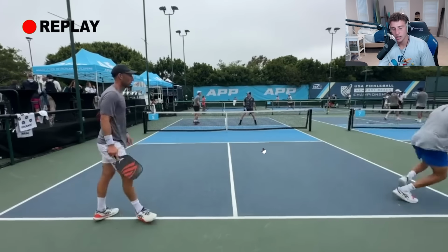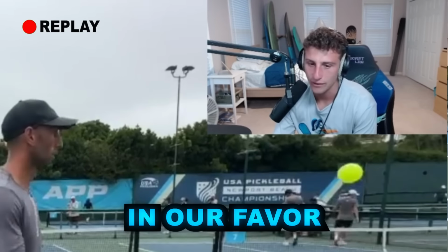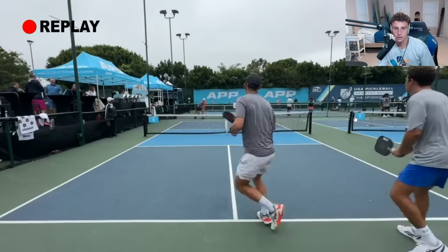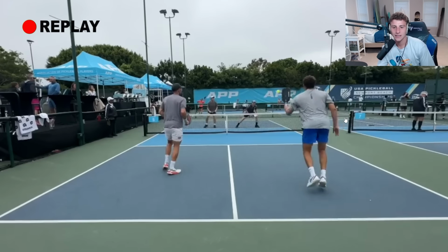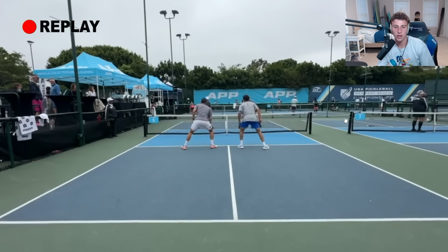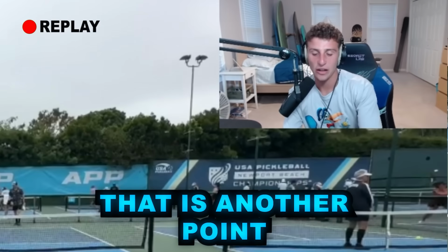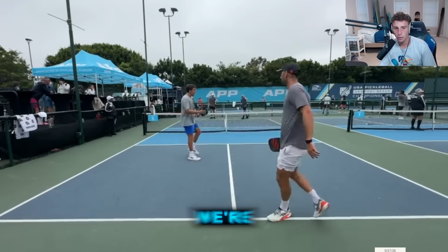Yeah, we get lucky. We should have lost that point. Everything's starting to go in our favor now. That high on a reset? No, you got to just smash that. You reset from, like, depending on the ball, the hip and lower. Again, we clang paddles on that. We clang paddles. That is another point we should have had. They made some mistakes. We're making some mistakes.